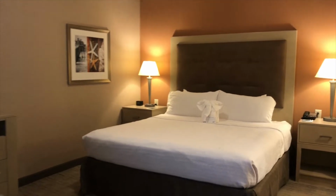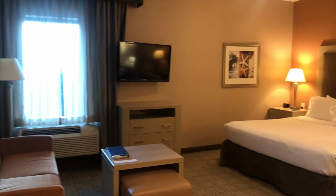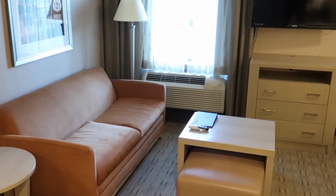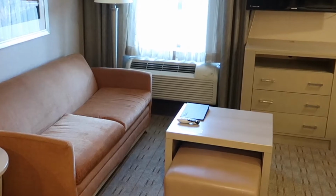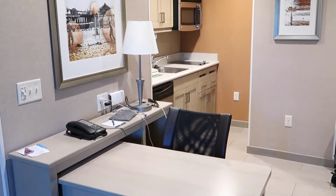The bed and the sitting area share a TV. The sitting area also had a coffee table with 2 leather stools that slide out from under the table for additional seating. Beside the sitting area, there was a desk with lots of plugs for your devices.